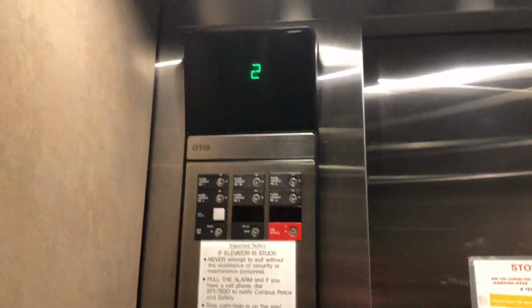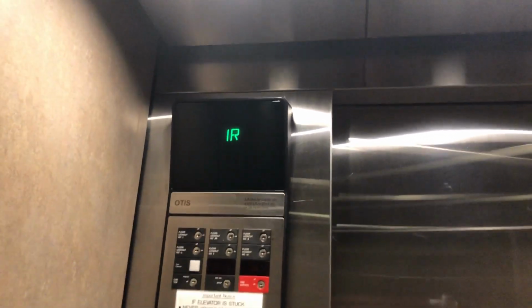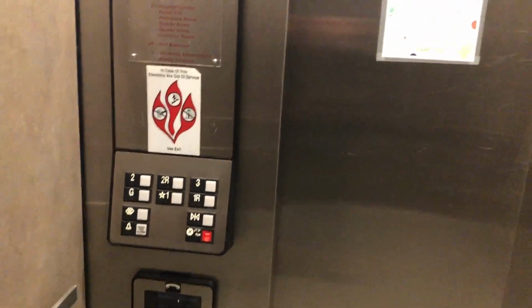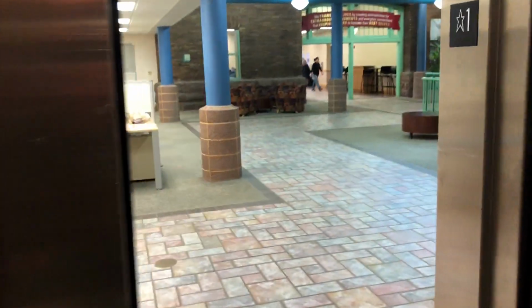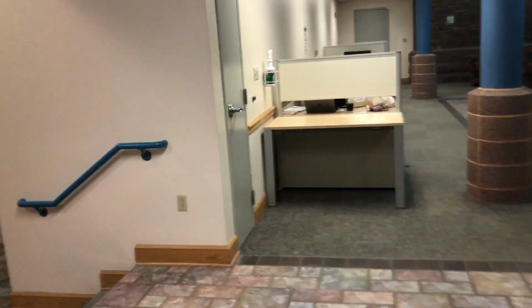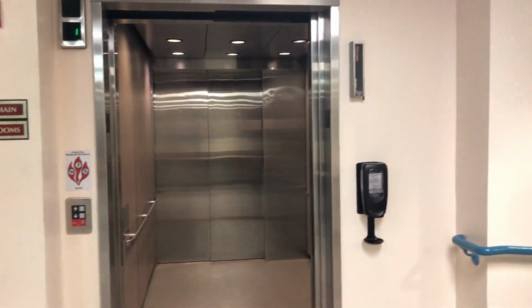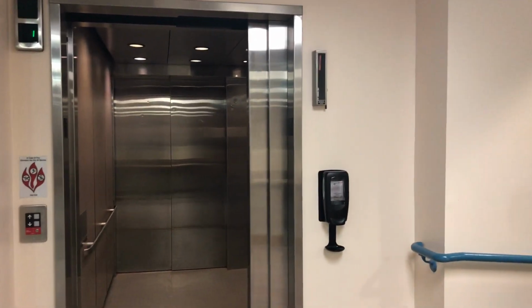If you look under here, there are the key switches. I got 1. 1 I think goes to Old Main. But I don't think it's like the Old Main on my campus where there's a gated Otis modded by Schindler. Probably something more boring. If I were to guess, I think it's been heavily renovated. Unlike mine, it closes, and that's going to be it.